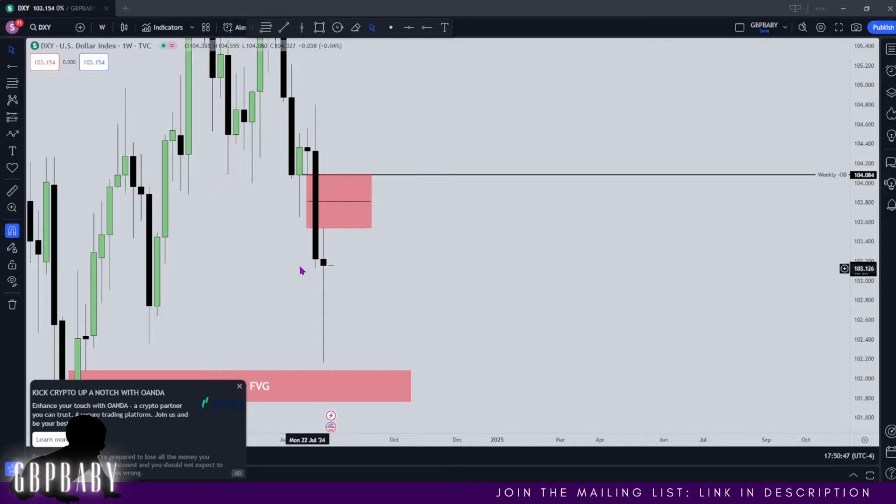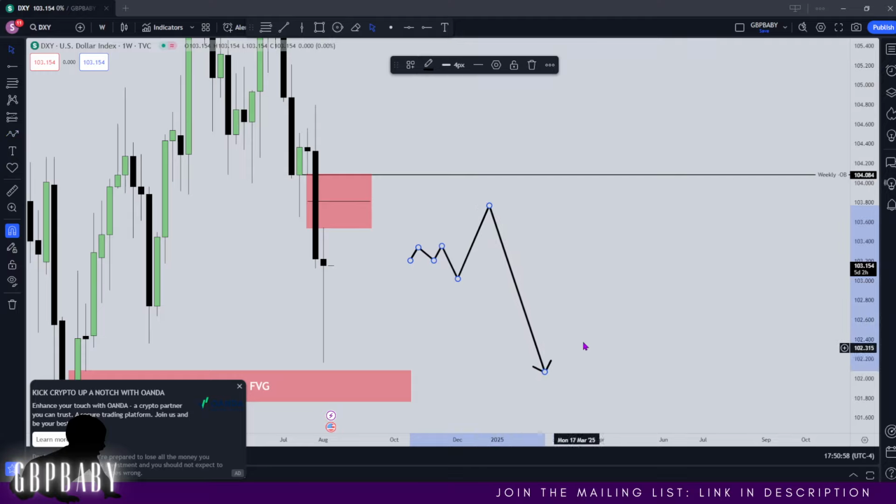Now, what you might find is that we don't want to trade into this, say, on Monday or Tuesday. It may want to do it on Wednesday. So what you'll find is that we may consolidate first, maybe trade lower, then make the high, and then trade on lower.